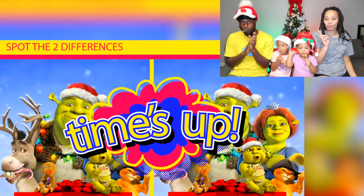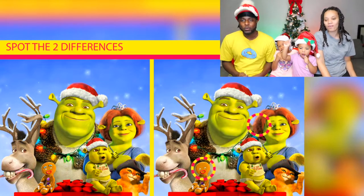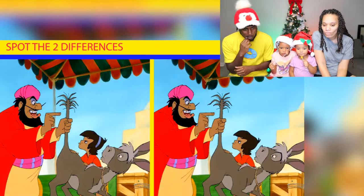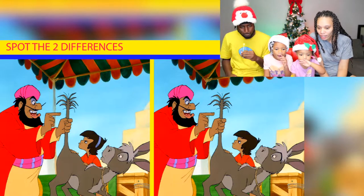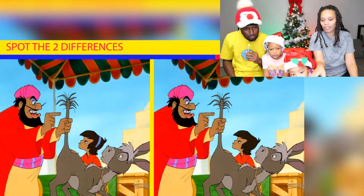On to round number 2, and we got 10 rounds. Ready for round 2? All right, round 2. We on a good streak so far, you guys. What movie is this? Oh, his headband. And the stick right here that's holding up the pole that's holding up the tent.